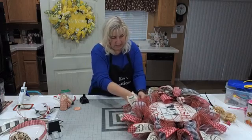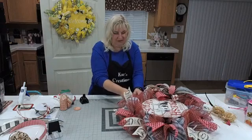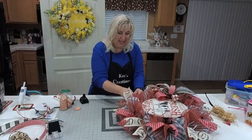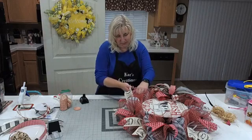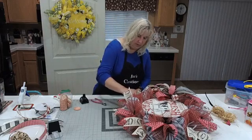Daisy House said the cowbell is crazy fun. It is. It is so much fun. It gives it a good little twang, especially if it's on people's doors. Right? That could be cute, shake them, the cowbells.